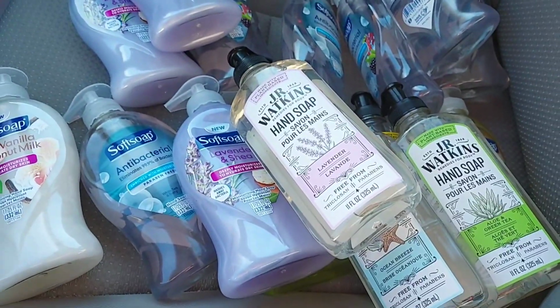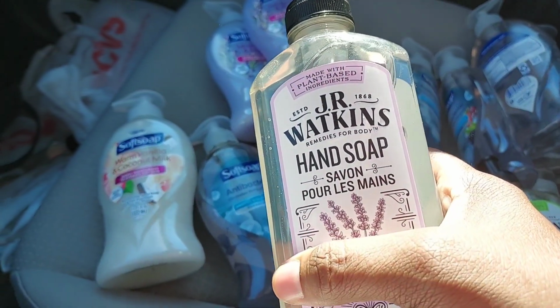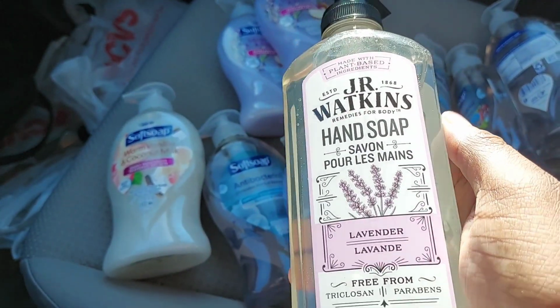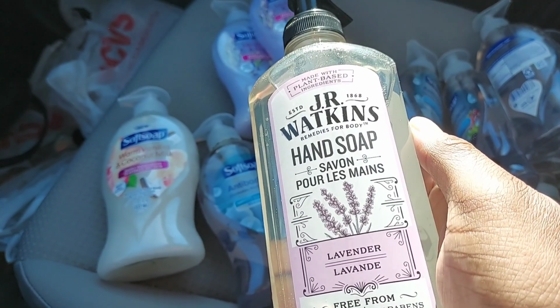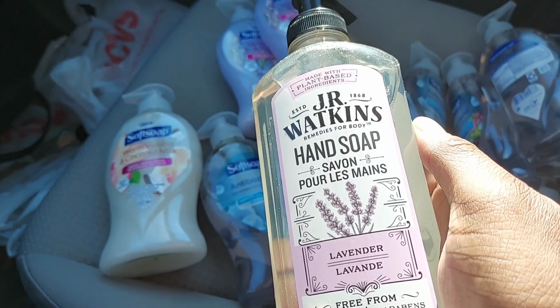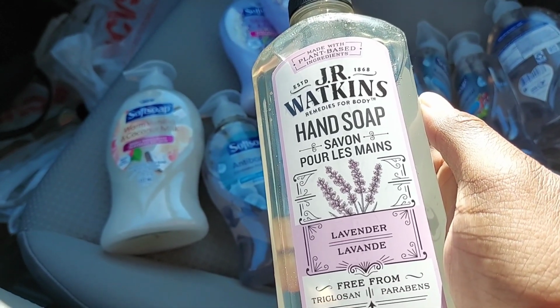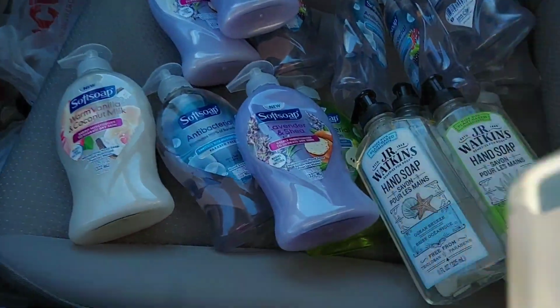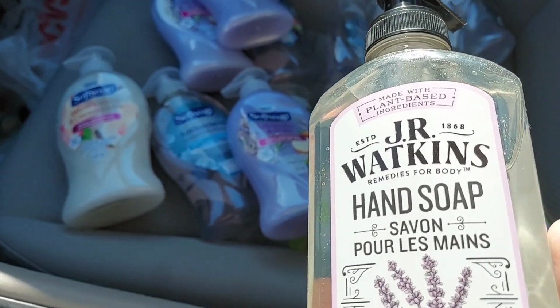Watkins hand soap first. And as I was saying, there is an Ibotta rebate out there for these. When I went into the store, mine was there, but then when I got back out of the store to redeem it, it disappeared. So I'm not sure what's going on. Maybe it's a fluke. Maybe all of them have been redeemed.